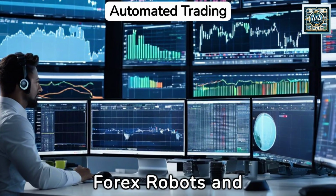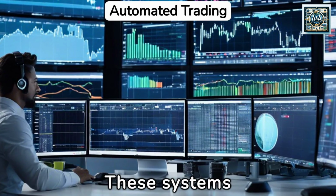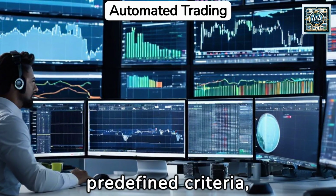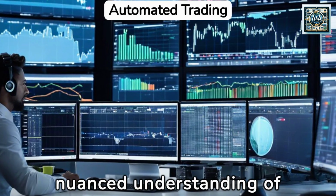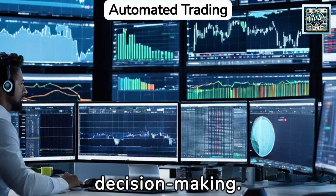Forex robots and automated trading offer a hands-off approach to the markets. These systems execute trades based on predefined criteria, removing emotional decision-making from the process. While they can provide efficiency and discipline, relying solely on automation neglects the nuanced understanding of market contexts that experienced traders bring to their decision-making.